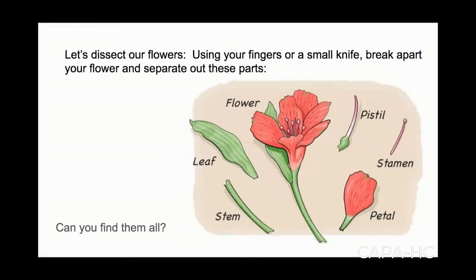We have the leaves. You can take them off if you want. This is science. In science, sometimes we take things off to figure out the parts of the whole. Here we have the stem. The stem will grow longer or shorter depending on how much sunlight that flower needs.